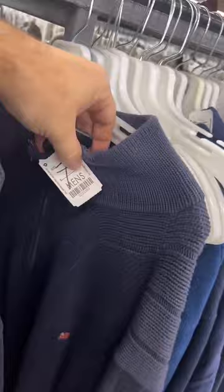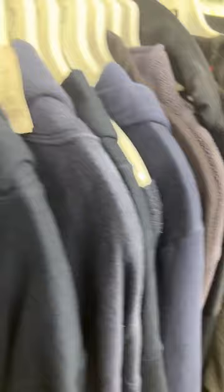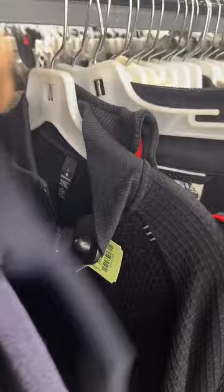How much is this? $8. It's a 2XL Ralph Lauren knit sweater. I might actually pick that up. It's a good size. It's only $8. We're gonna pick that up. It's an older label too. Man, we are gonna spend a ton of money here today. Shout out to you subs. You guys are gonna have some really good sub boxes this month, because I got tons of really good stuff.